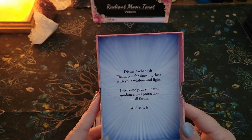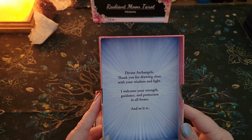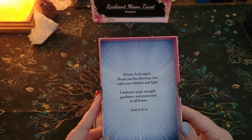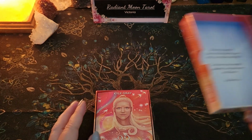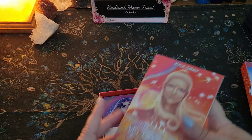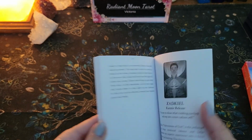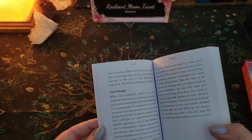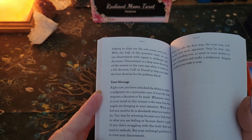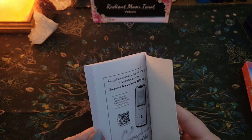Inside of the box: Divine archangels, thank you for drawing close with your wisdom and light. I welcome your strength, guidance, and protection in all forms. And so it is. A little invocation there to the archangels. Got the book. So, good book, decent book. Black and white, it looks like, on the inside. The typeface in here is very easy to read, even without glasses on. I guess it depends on your eyesight.